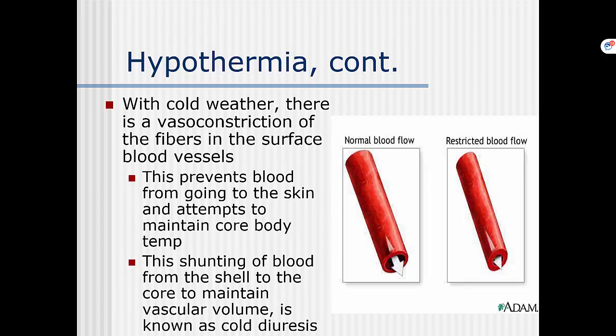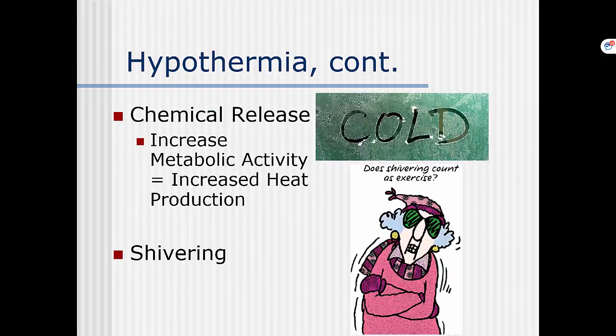With cold weather or exposure to the cold, there is a vasoconstriction of the blood vessels at the surface of the body. This prevents blood from going to the skin and attempts to maintain a core body temperature. This shunting of blood from the shell to the core is done to maintain our vascular volume. This is known as cold diuresis. Another reason for shunting the blood towards the core is to maintain the body's organs and the brain. Cold weather also stimulates the release of certain chemicals that increase metabolic activity and heat production. If vasoconstriction and increasing metabolic activity do not work, shivering begins to produce heat through involuntary muscle contractions.